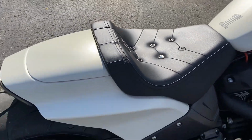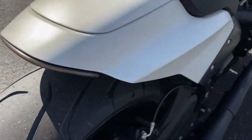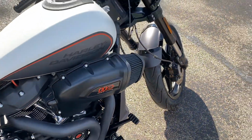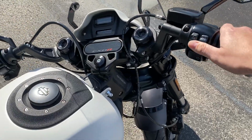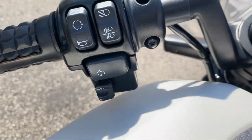Got a Harley seat on there. LED brake light, turn signals. This is definitely a wicked bike. Low mileage. They added cruise control to it, so that's nice.